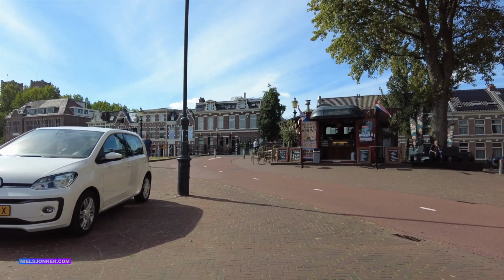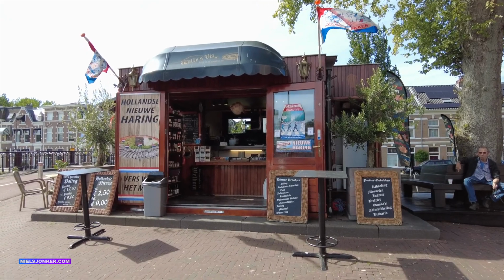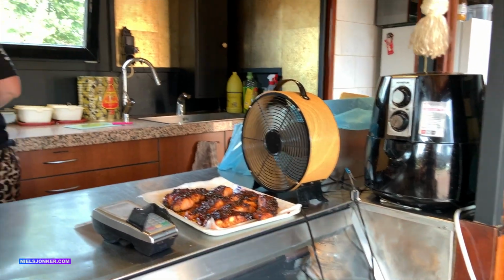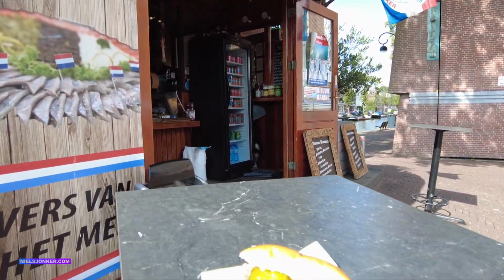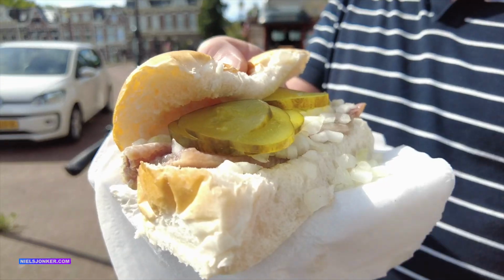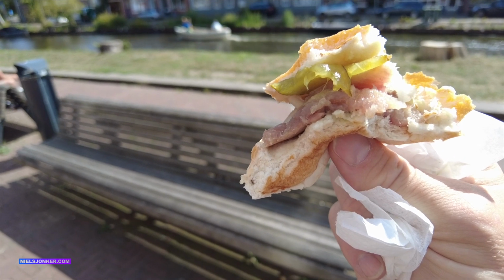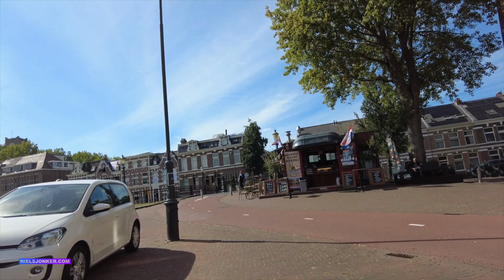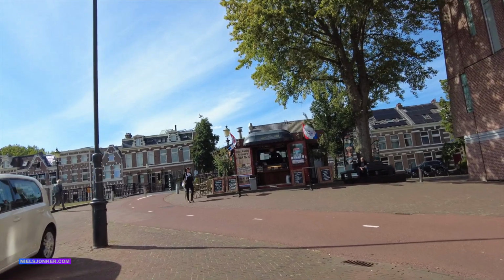Let's stop at the fish stall and have some nice herring. The sign says New Holland herring, but this salmon with the topping does look delicious too. Anyway, I've got the herring. So I'm having the typically Dutch fish on a roll. So this is just raw herring with pickles and onions. The herring doesn't taste that strong. That's why we have the pickles and onions. All in all, it's really a great meal.